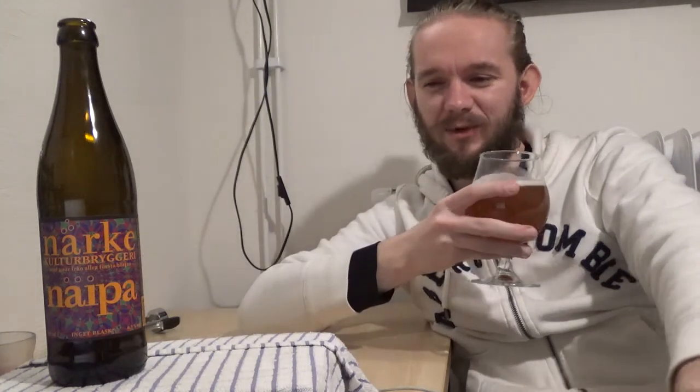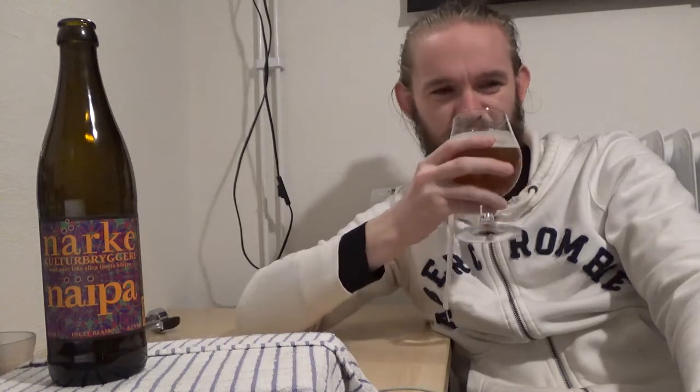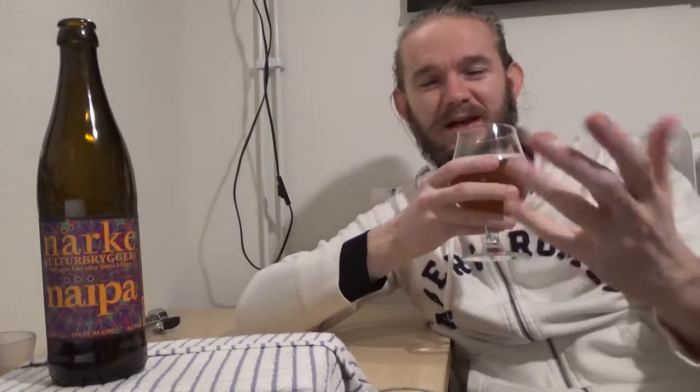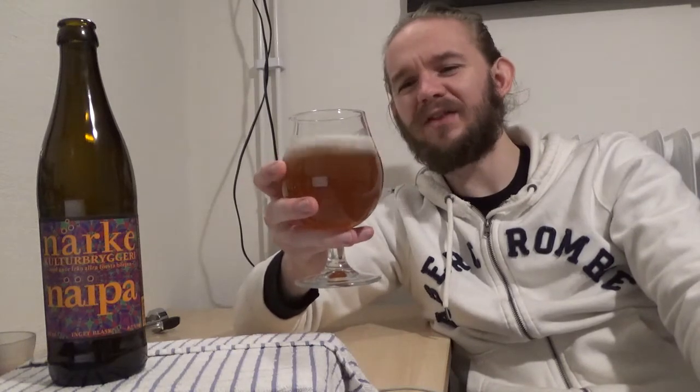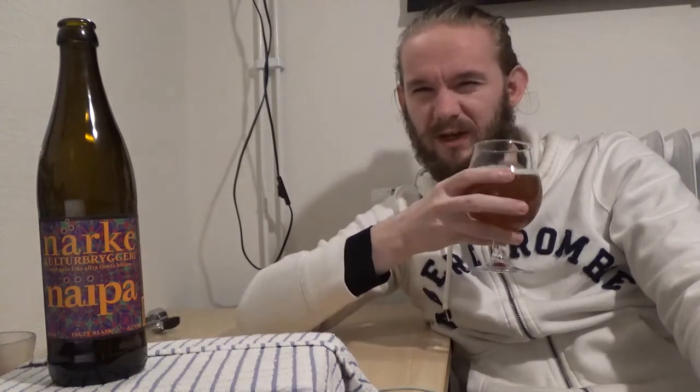I don't know, I'm thinking about this. Näipa. I've said in the video that this one's a New England IPA. With the name of this one, it should be a New England IPA if it's called Näipa, because you've got N-E-I-P-A, that's the obvious thing with this beer. But this is going to be more like a West Coasty beer, but with a bit more of an English type malt base to it. I think that's what it will be like.